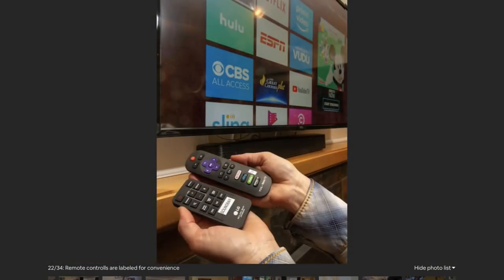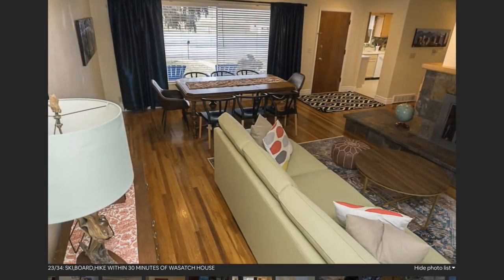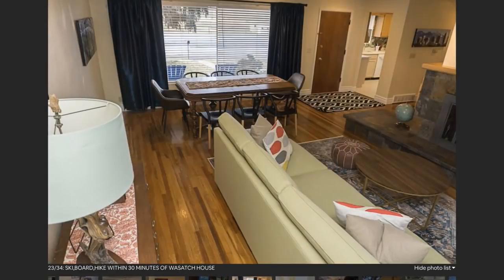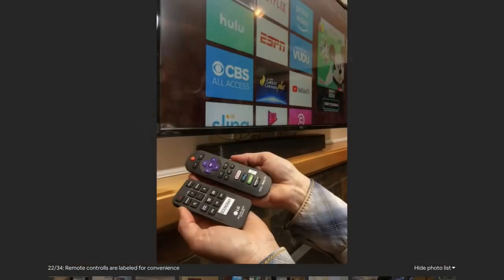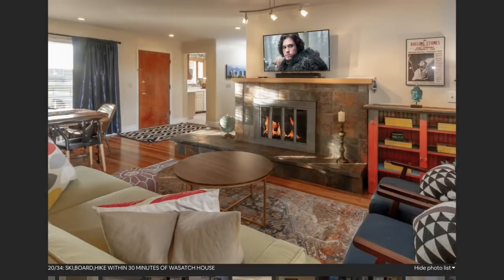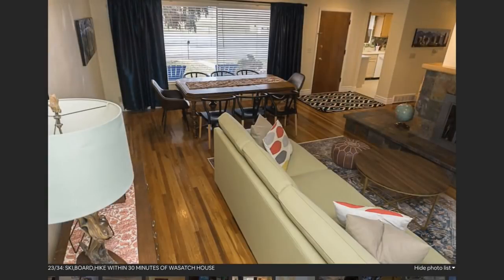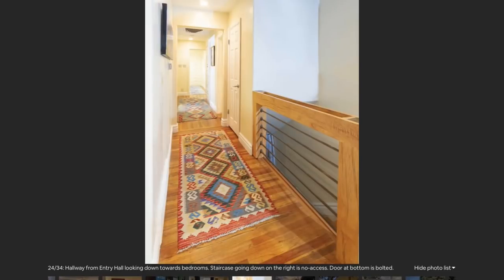All right, next. Remote controls are labeled for convenience. That's great. Good information. Another picture of the living room. Now, another thing that you notice is that she's put a lot of pictures that, you know, a bunch of these pictures don't really add a lot of information. So I would probably take this one out because it just doesn't really add anything.